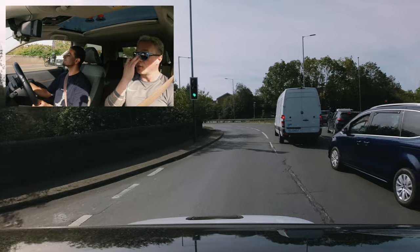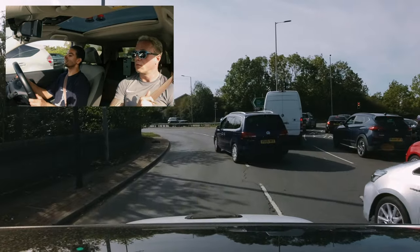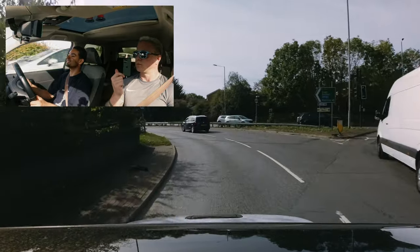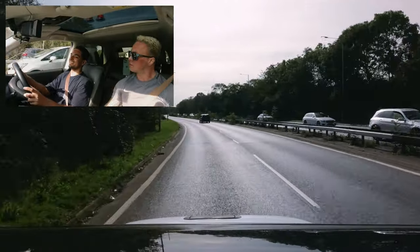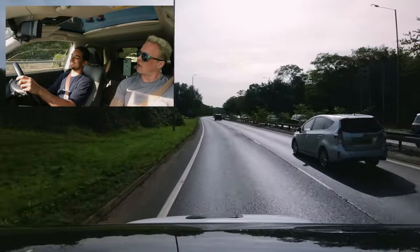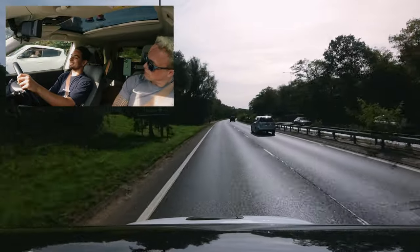Okay, green light, and there are vehicles behind us. So just continue. What does green mean? Just continue. Where were you going? I wanted to go to the other lane, but I thought it was that lane, so got a bit confused. Was that the safest thing to do? No. Just stay in my lane.